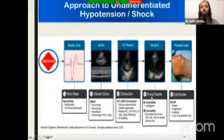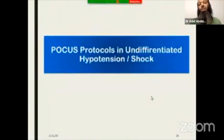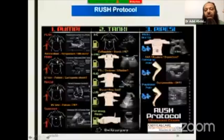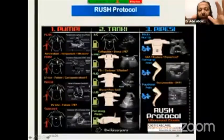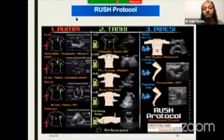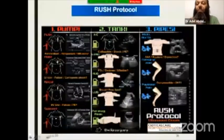Do we have protocols in our pocket? Yes, we have point of care ultrasound protocols in undifferentiated shock. The first one, the common one we have been applying for a long time, is used in trauma or non-trauma patients, and it's applicable for undifferentiated shock in COVID-19. I think all of you know about it, which is the rapid ultrasound in hypotension protocol, RUSH. In short, you evaluate the three cores of this protocol, which are the pump, the tank, and the pipes. Through the pump, you will evaluate with the different views if the patient is in cardiogenic or obstructive shock. For the tank, it will give you another clue if you assess the IVC, or go for the lung ultrasound, or the abdomen. If you go for the pipes, evaluating the vascular tree, again, it will give you an impression. So with the RUSH protocol, remember you are going through the pump, the tank, and the pipes, and it will give you an idea.